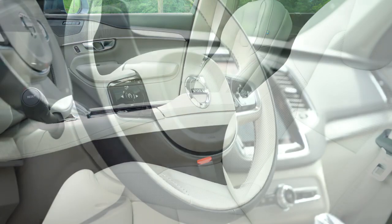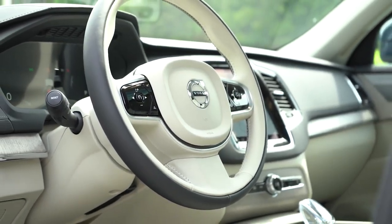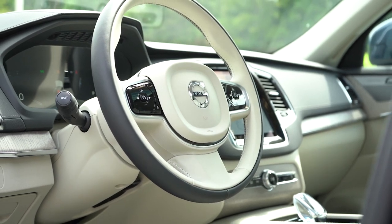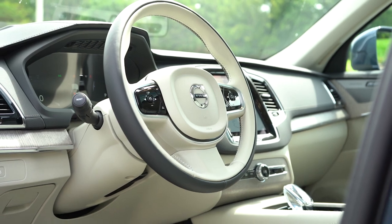But anyways, to take a look at the steering wheel, it is tilt and telescoping. It is manually adjustable. It does come leather wrapped. It is a 2-tone steering wheel as well, which I am a huge fan of, and again with the climate package it will be heated as well.